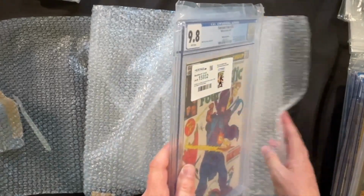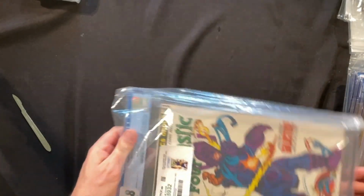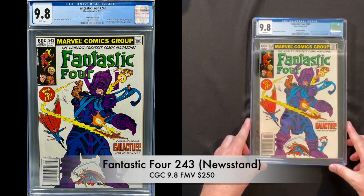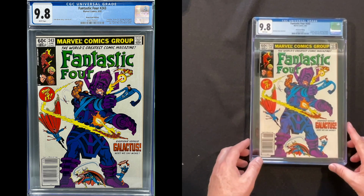And our last book here. People say, well, what's so special about it? It's a fairly modern Fantastic Four. Well, you know, it's got Galactus on the cover. It's a newsstand, and it's a 9.8.